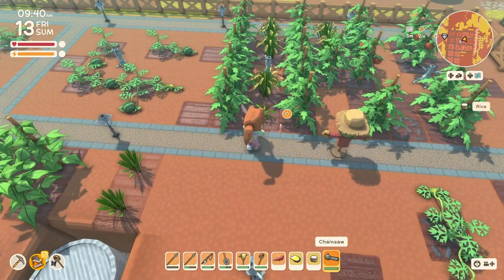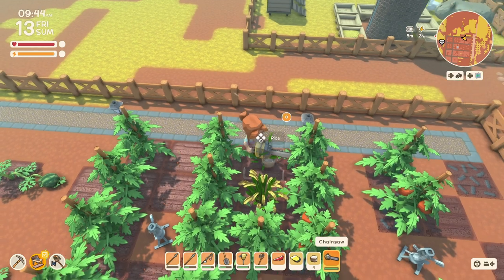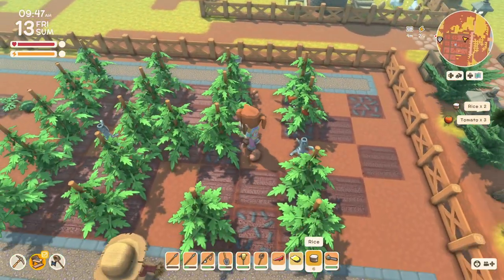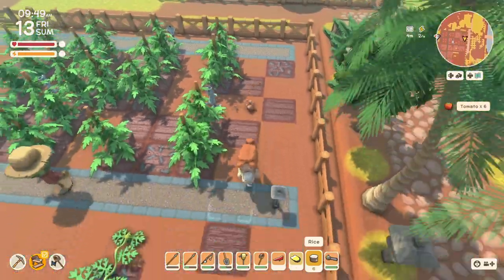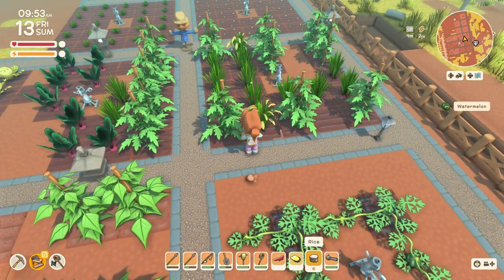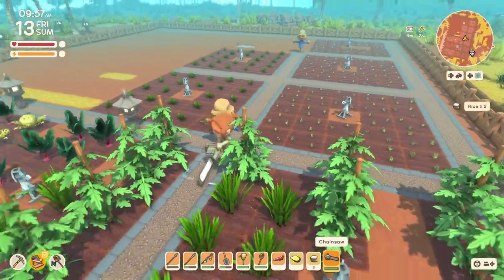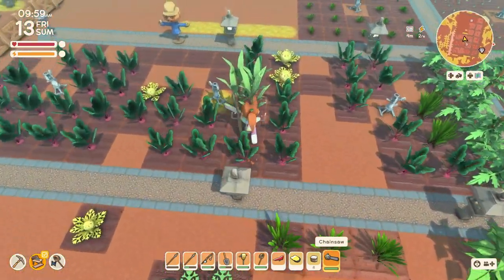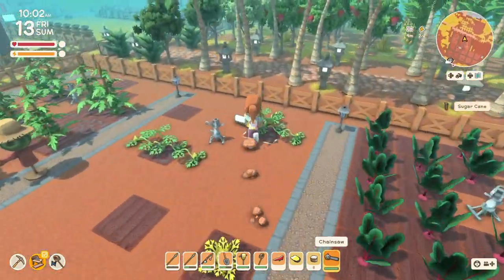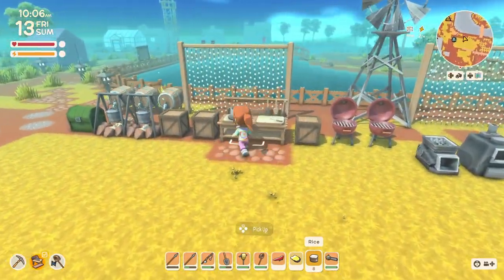And I realized I could do this, so I'm going to very quickly take care of these rice plants that are in between the tomato plants. That way I won't have to worry about that anymore. I think I saw a watermelon over here. Yep. And isn't there a big old stalk of sugar somewhere? Yeah. Okay. So that's that. Let me throw this stuff away.